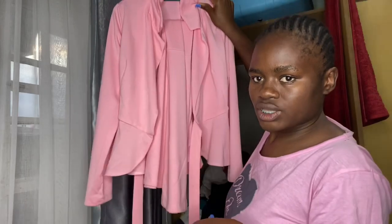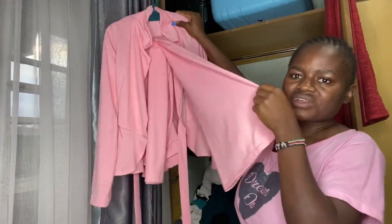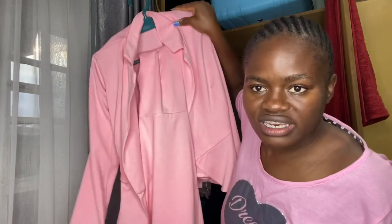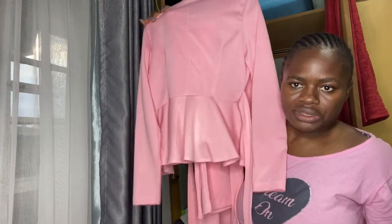Okay, I love this two-piece as well. I will wear it one day and you will see. The quality is really nice. Now this one I bought in Tanzania. When I traveled to Tanzania, I bought this one.